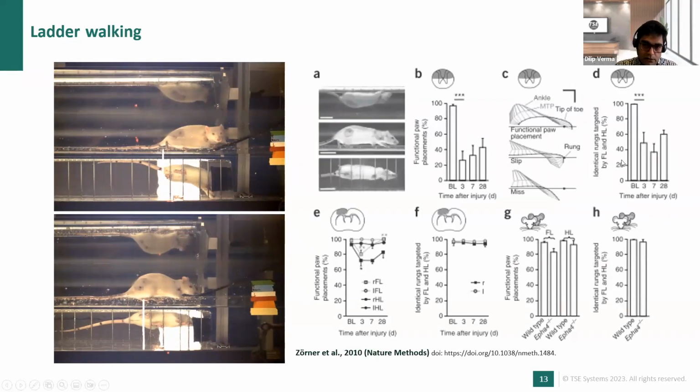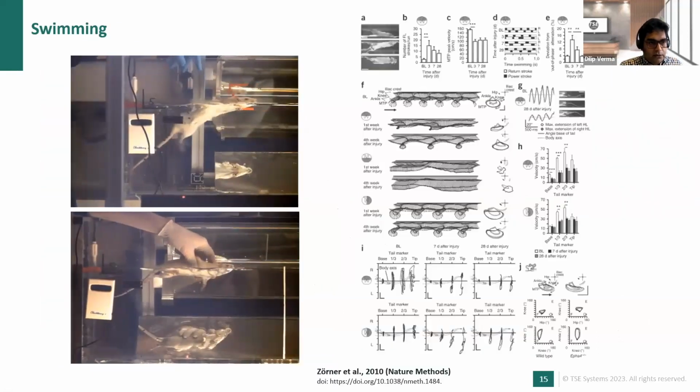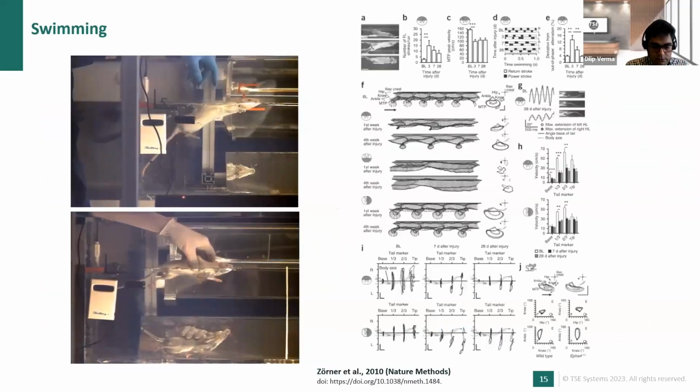And based on the lesion you have created, either the dorsal or the motor cortex, you can see some subtle changes using either the lesion or the baseline animal. Sorry, in the wading module, sorry.